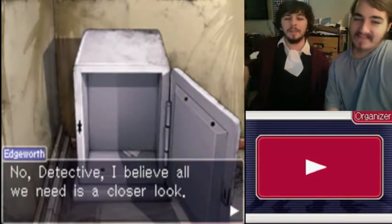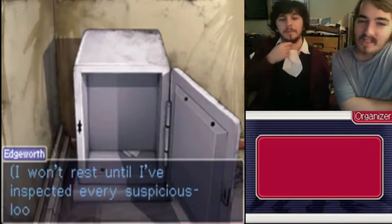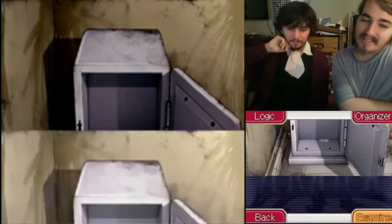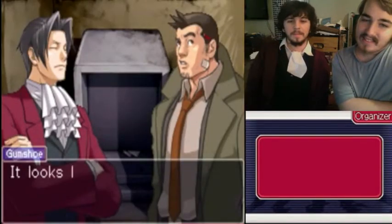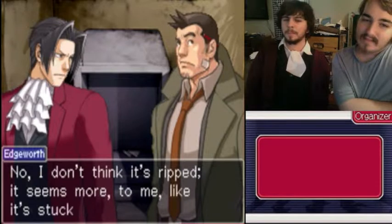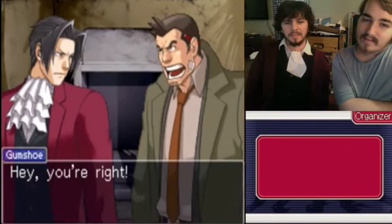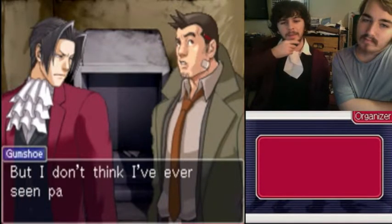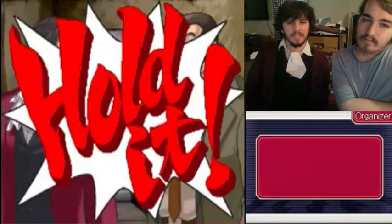No, detective, I believe all we need is a closer look. Well, there's obviously, technically, something there. What is this here? It looks like the ripped corner of a piece of paper, sir. No, I don't think it's ripped. It seems more to me like it's stuck in the safe. Hey, you're right. It won't budge an inch, not even when I tug on it. But I don't think I've ever seen paper stuck on the inside of a safe before.